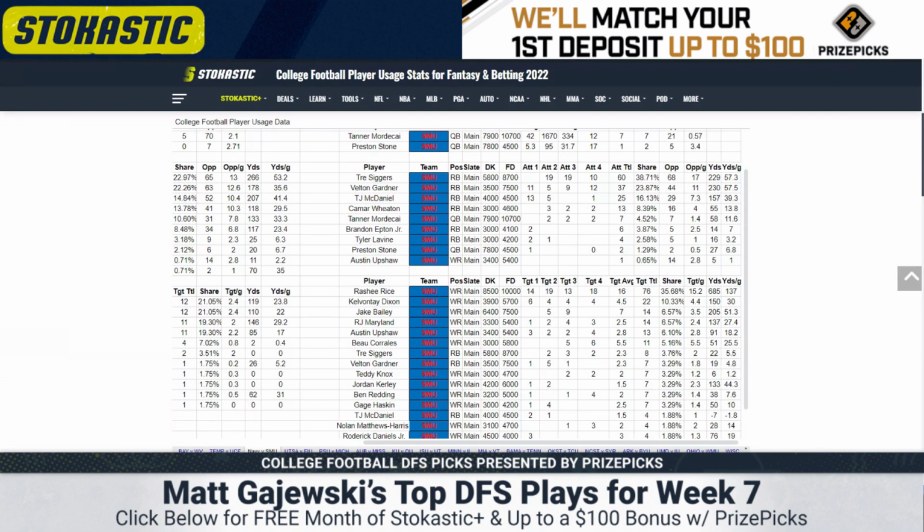Then you have Kelvante Dixon, also known as Moochie Dixon, splitting time with Austin Upshaw. I think one of them probably plays the 3. Last week, Austin Upshaw, 43% of the routes. Moochie Dixon, 33%. However, Moochie Dixon's been far more involved from a target perspective. They both had 4 last week, but Moochie Dixon hasn't seen any less than 4 in any of the last 4 games, whereas Upshaw's only hit that 4 target role once.